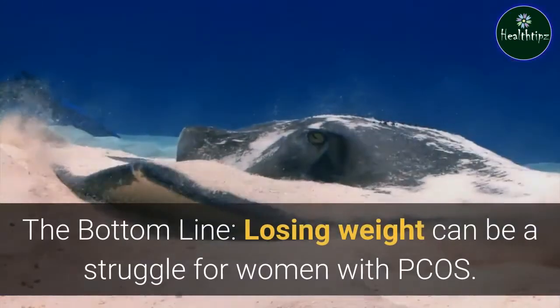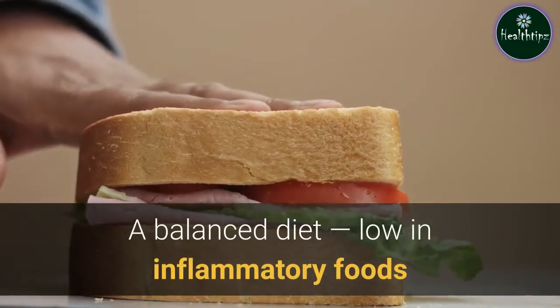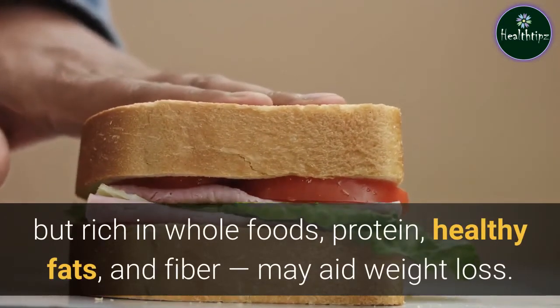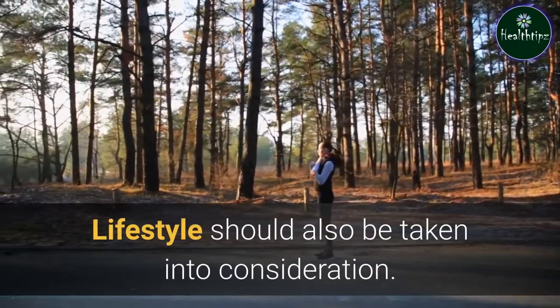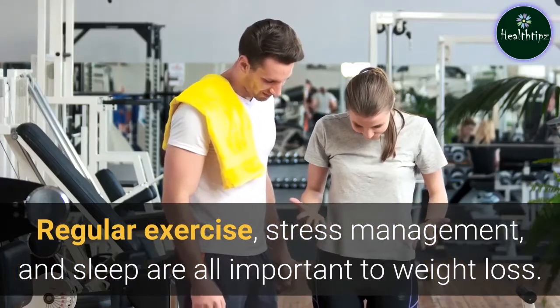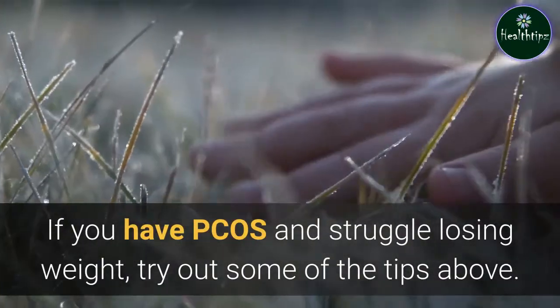The bottom line, losing weight can be a struggle for women with PCOS. A balanced diet, low in inflammatory foods like refined carbs and highly processed foods but rich in whole foods, protein, healthy fats, and fiber, may aid weight loss. Certain supplements may help as well. Lifestyle should also be taken into consideration. Regular exercise, stress management, and sleep are all important to weight loss. If you have PCOS and struggle losing weight, try out some of the tips above.